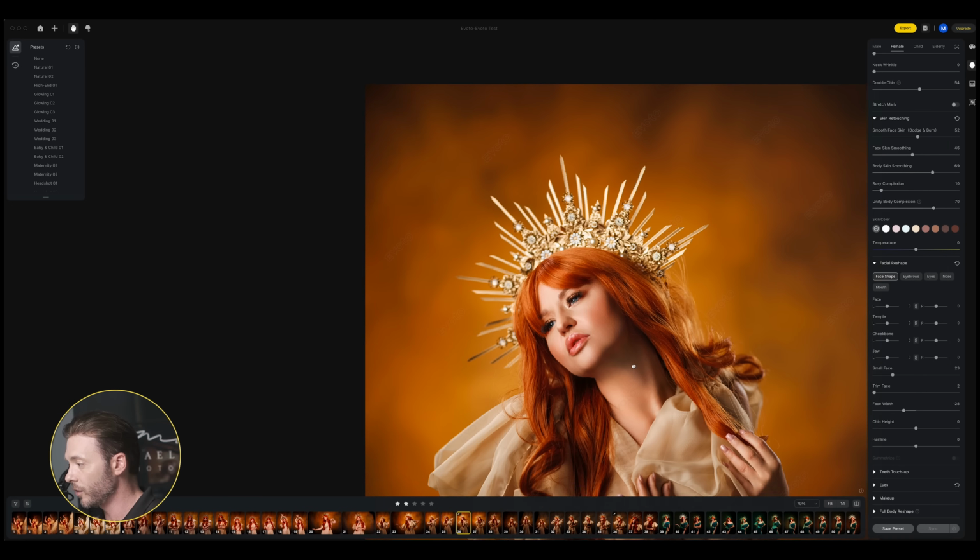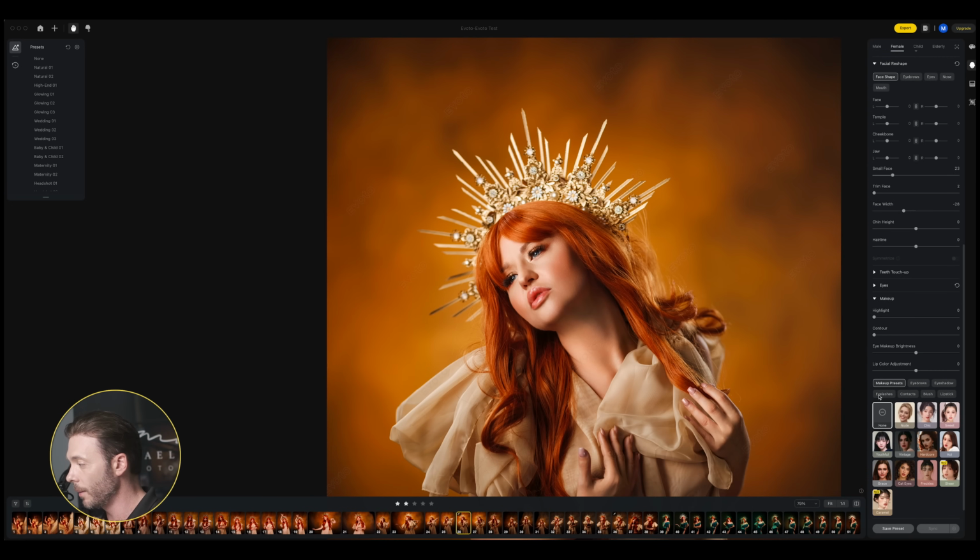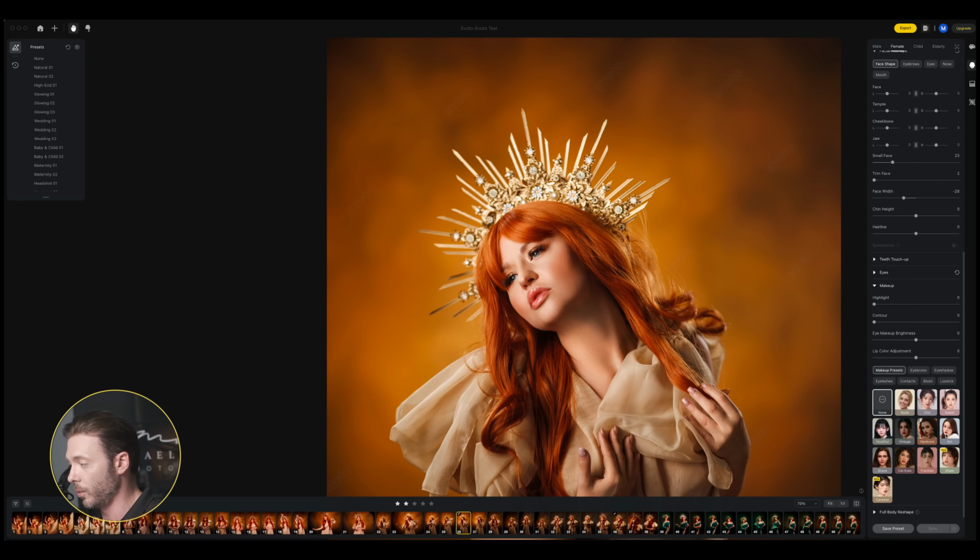Now, let's talk about some of the other features here. First of all, the makeup, right? Now, makeup, they have some preset makeups that they have already applied. For me, with my clients, guys, if my clients are going and they're paying for hair and makeup, I'm not changing that. I'm just telling you right now. But if you're working with a model, let's just say the model did her own makeup and you want it to match a little bit more, you can make some adjustments if you want.